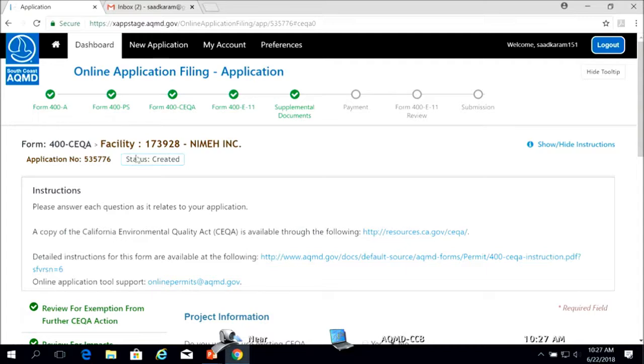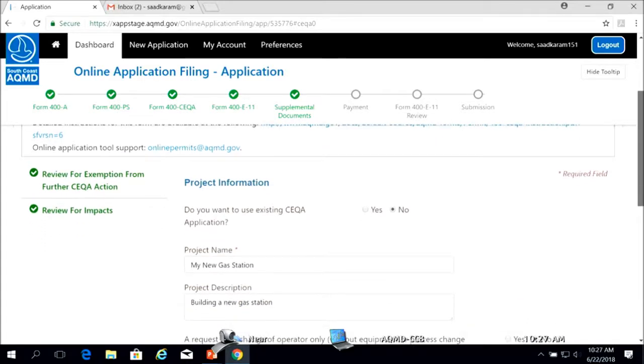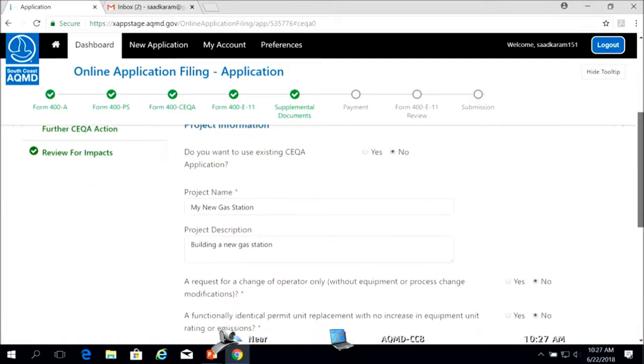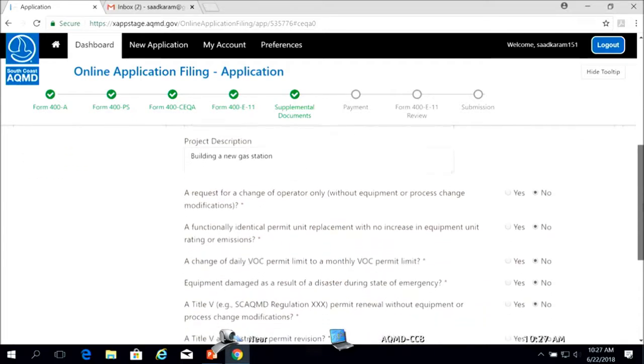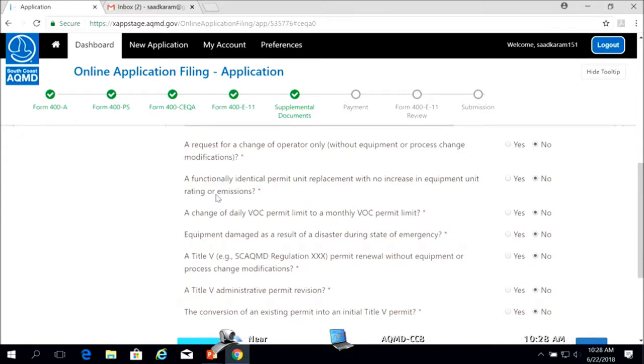Okay, so now we're at the CEQA. The CEQA has two sections, the exemption section and the review for impact section. We start with the exemption section, where you're asked questions about whether you're exempt from CEQA. And if you are, you'd select exempt, and as a result, you don't have to file any more information.